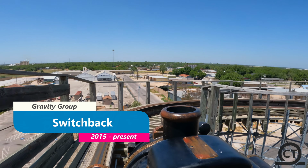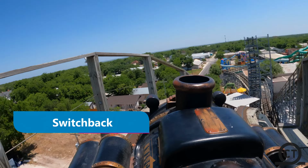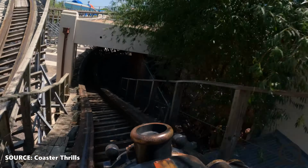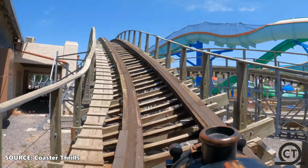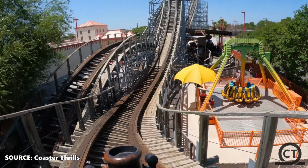Switchback, designed by Gravity Group, opened in 2015. Clearly the best shuttle coaster on today's list. Just like the Skyrocket 2 model, this is also another continuous circuit coaster, but with a twist. Using a switch track, the roller coaster is able to function like a shuttle coaster, meaning you will do the entire layout minus the lift and the first drop, forwards and backwards.